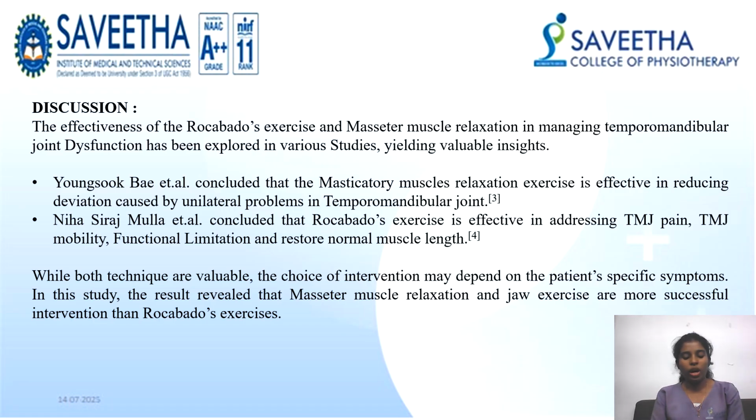Key insights. While both methods work, the best approach may depend on the patient's symptoms. Localized pain responds better to relaxation, while postural and mobility issues may need Rocabado's approach.